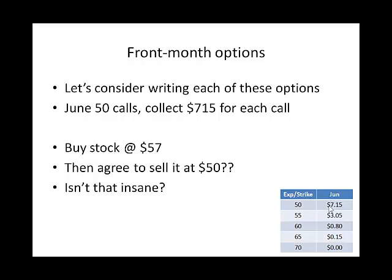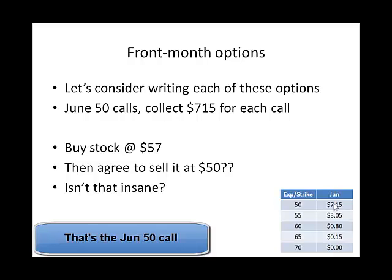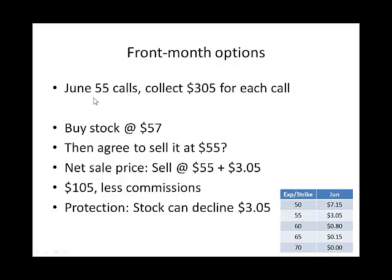But as you will see when we look at the later months, there's enough time premium in those that it might be reasonable for some people to sell the 57 call, but we're not selling the June 50 call. The June 55 call has the same thing. If we sell one of these, we collect $305, $3.05 per share. And by the same thing, I mean we're buying stock at 57 and selling it out at 55. An immediate $2 loss.